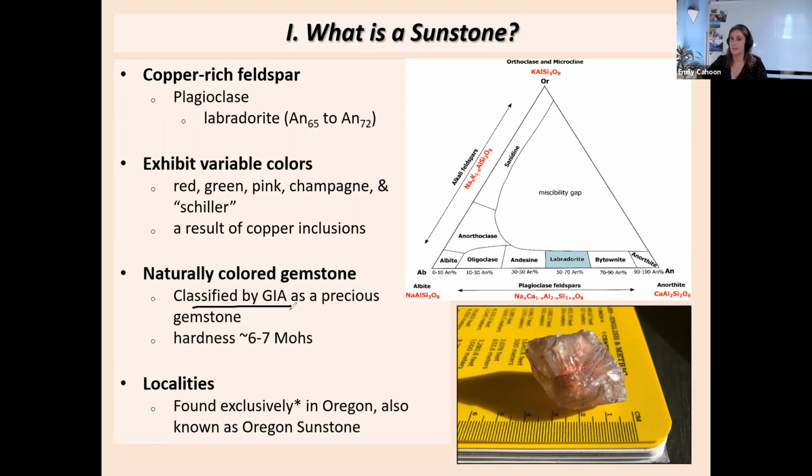They are classified by the Gemological Institute of America as a precious gemstone and a hardness at about 6 or 7, so pretty decent for faceting. And where are they found? Almost exclusively, we'll get to that, in Oregon. And so the name is interchangeable with Oregon sunstone.